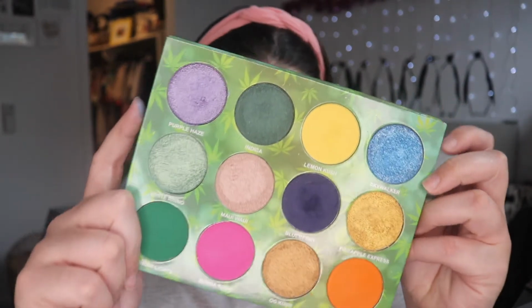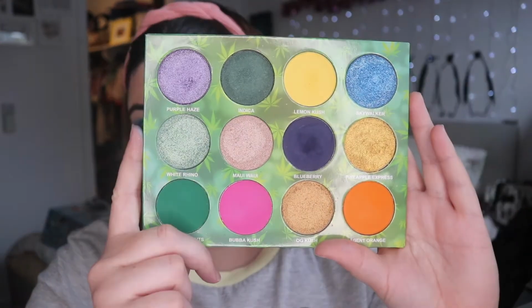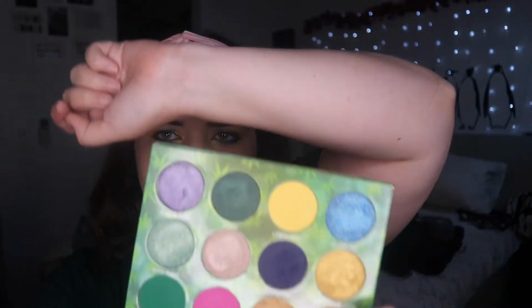So my favorite shades in this palette so far have been all of the shimmers. I think I have swatched it, so I think. All right, so I'm just realizing I should probably insert some swatches. I have no idea how anyone does this. So nothing on my arm.